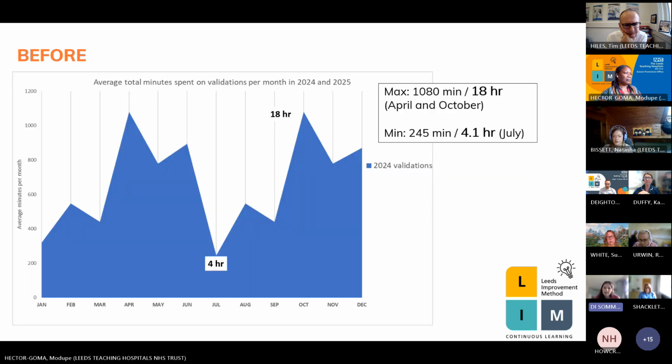So to begin with, this is kind of what it looks like. So I was able to collect some data for how long each validation took, and so plot it against how long we were spending each month on all the validations. So we spent between 4 hours in July and 18 hours in April and October. That's a really big difference. Next slide, please.